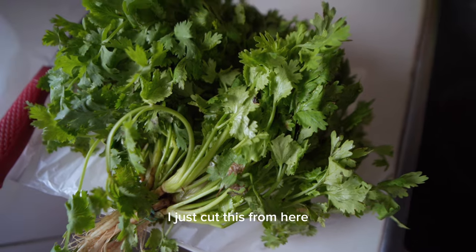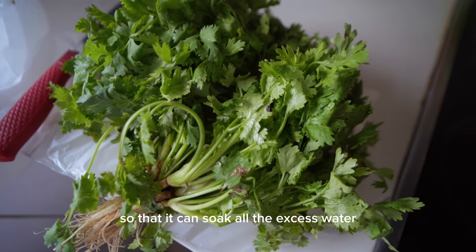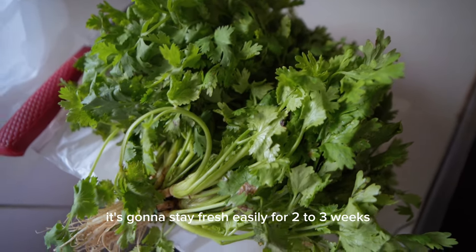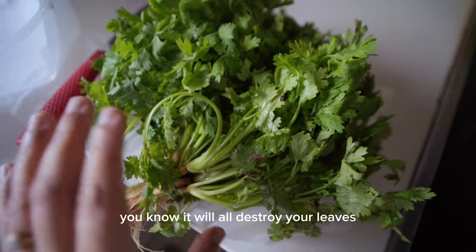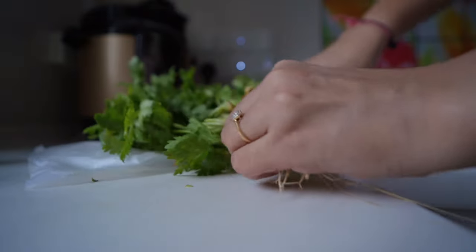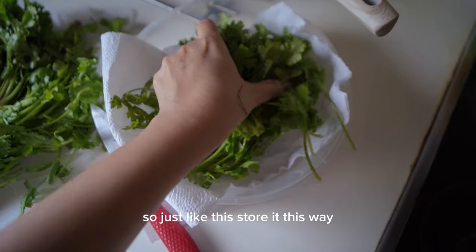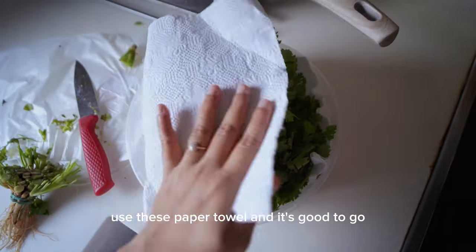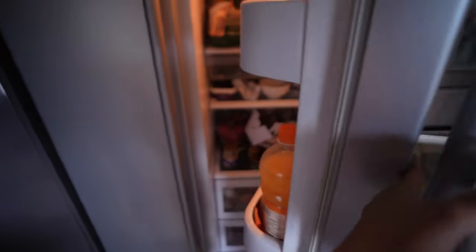I just cut this from here, and I will store these as they are in a container wrapped in a paper towel so that it can soak all the excess water. And trust me guys, it's going to stay fresh easily for 2 to 3 weeks. Before that, don't wash it, as it will destroy your leaves. You can always wash it before using it, but for storing, just keep it as it is. Just cut it like this, store it this way, use the paper towel and it's good to go. You can just simply store it in your fridge.